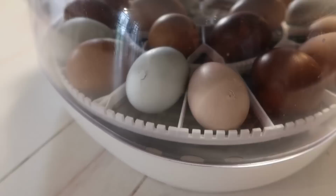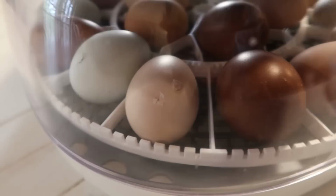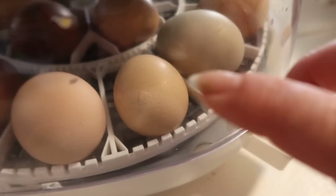Alrighty, so update, it's a couple hours later. So on this egg, we have a second little spot where it's poking. This egg, over here, that shell's lifting up more. Nothing new that we can see on the outside with this one, but this egg right here is brand new to our little Kraken collection.